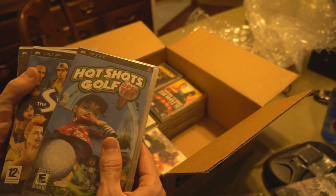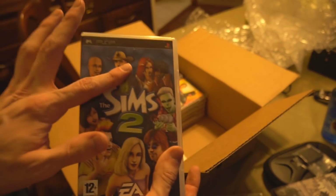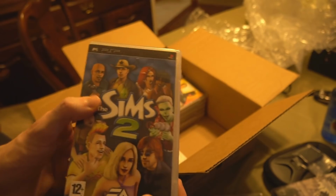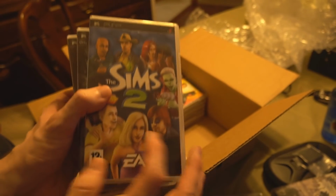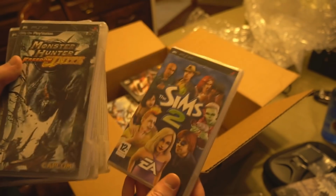We have Hot Shots Golf, Open Tee, The Sims 2. They're actually, this month, as I record this, The Sims is free on PS4. But this will be nice because my girlfriend loves The Sims, and personally, I've never played much of it, so I'll be getting a lot of that.